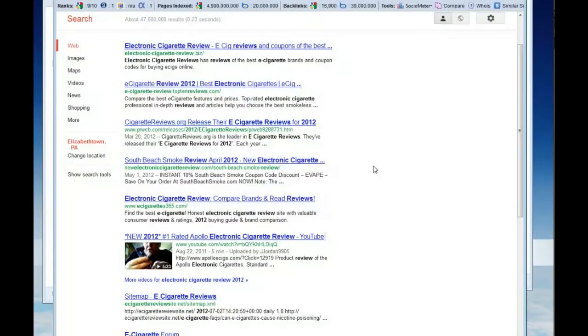It's not as much traffic, but you'll get a much easier stream of traffic flowing to you for these very targeted keywords.